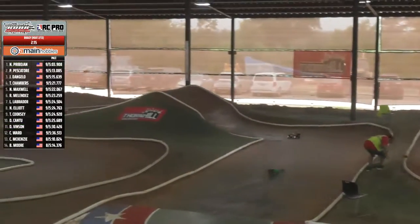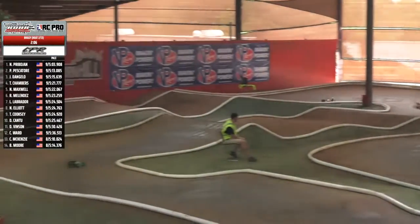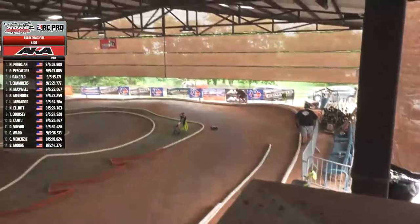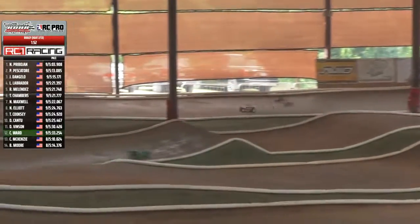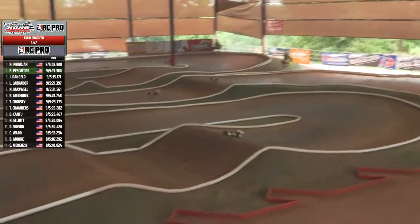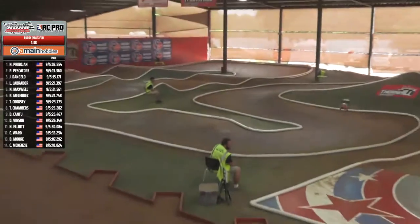Here they come back around into the center section right now. Pribojan going to be out front leading the way. Pescatore in second. DAngelo in third. Chambers, Maxwell, Melendez, Labrador, Elliott, Cooksey, Cantu, Vinson, Ward, McKenzie, and more. Niko out front right now, 9:05:03, 3 seconds off a 10-lap run for Niko. Pescatore in the number 2 spot on a 9:05:13. Fast lap on the track right now, a 33:0.